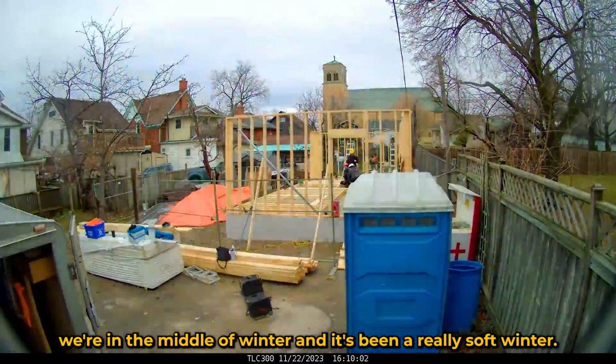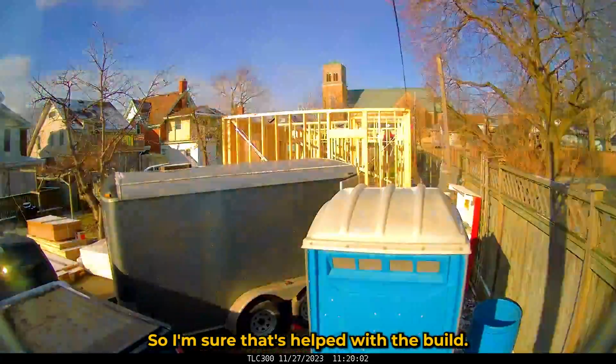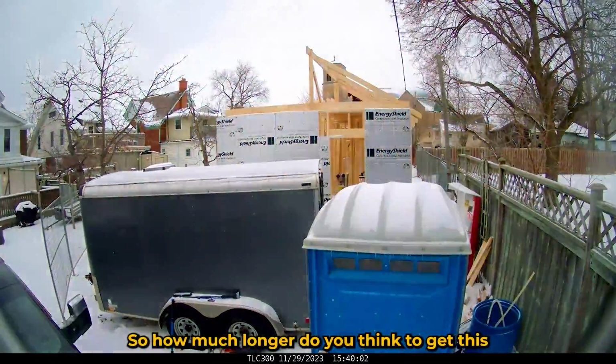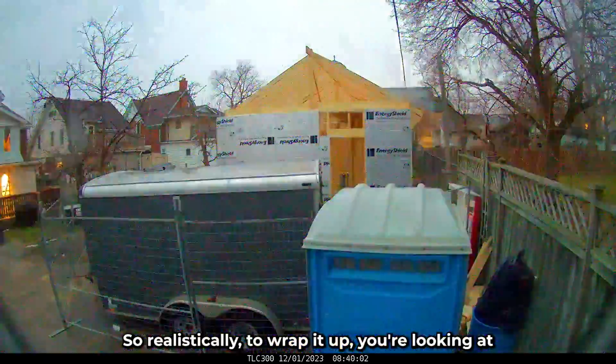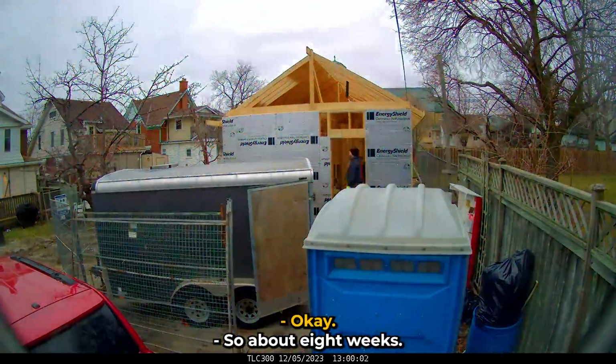It's been a really soft winter. Today it's 20 degrees out, so I'm sure that's helped with the build, but I think it's March 2nd or 3rd today. So how much longer do you think to get this wrapped up? Realistically, to wrap it up, you're looking at a couple of months. Okay. So about 8 weeks.